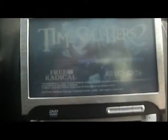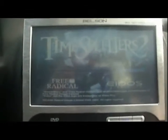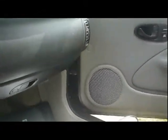Yep, Time Splitters 2. One of my favorite shooters. If you haven't tried it, you need to. It's awesome. It kind of seems like surround sound because it comes through every speaker in the car, including my door speakers and rear speakers.